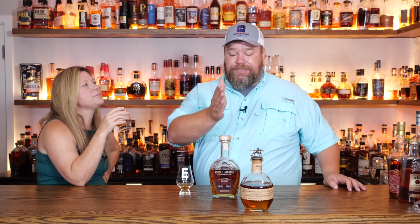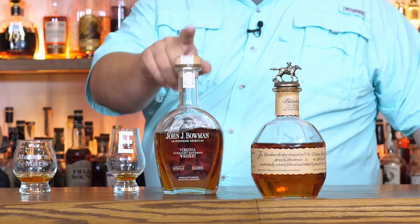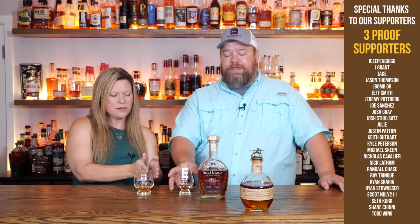If those were in a blind, that'd be hard. I could see myself getting those wrong in a blind. They're at least that interestingly close. And this one has a lot of good things going for it that the other one does. I mean, it's got a beautiful bottle, that horseshoe-shaped bottle, but it's got the 100 proof that the Blanton's doesn't have. So I think the Blanton's is a little better on the flavor profile, but this one has the 100 proof, which I prefer, and so it's a little different experience, but they're very similar.